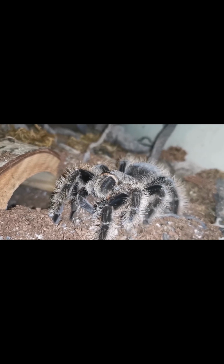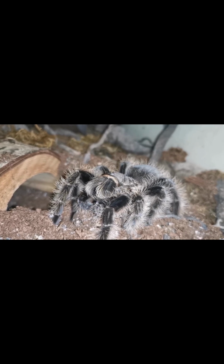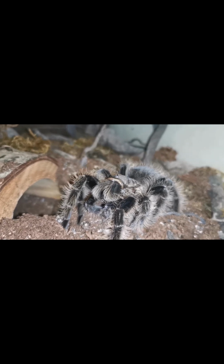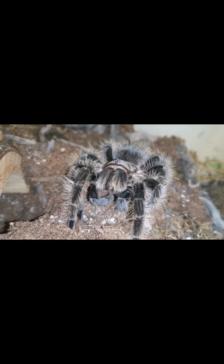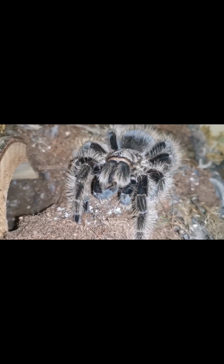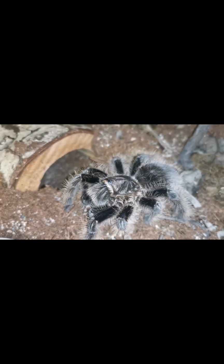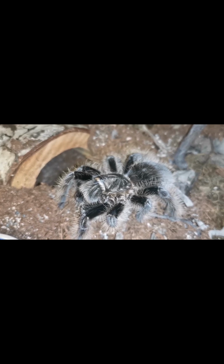Anyways, we had some plans with this girl. She actually was purchased by a customer as a wee sling, and then she was brought back to us very shortly thereafter. Turns out their parents weren't too tickled that they picked up a tarantula without asking first. Anyways, I figured, why not? We'll keep her. We'll grow her out. These are a pretty calm, a pretty docile species of tarantula, so good for presentations.